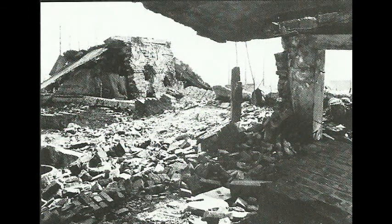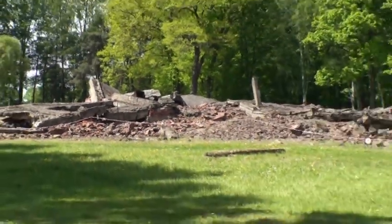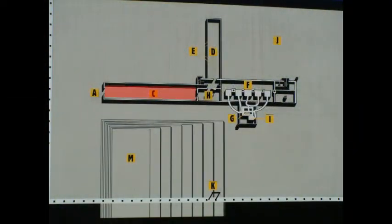These were destroyed by the Nazis when they left because they were ashamed of what they had been doing and didn't want anybody to have any evidence. Plans were found, however. They would be brought into this chamber for taking off their clothes, then led to a shower for gassing, and then taken to the crematorium.